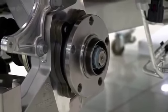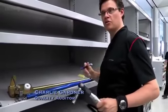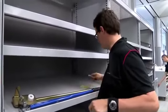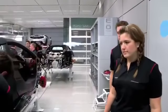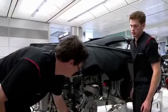Now it's going to be checked by the quality engineers. Charlie. He's our quality man. He is a quality man. I have to make sure that their bolts are done up to a minimum, within minimum tolerance. Because it's an EPB, it's a safety critical part. The parking brake has to be doubly checked just to ensure that it is at the right torque. 354, all good. Cool.